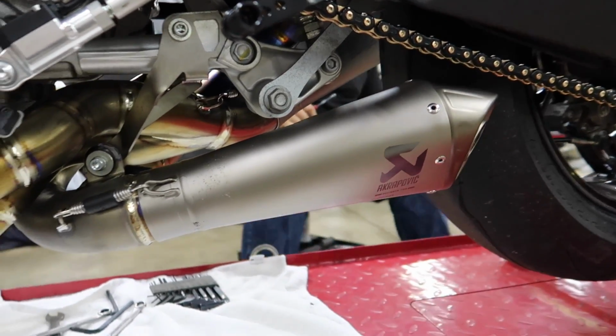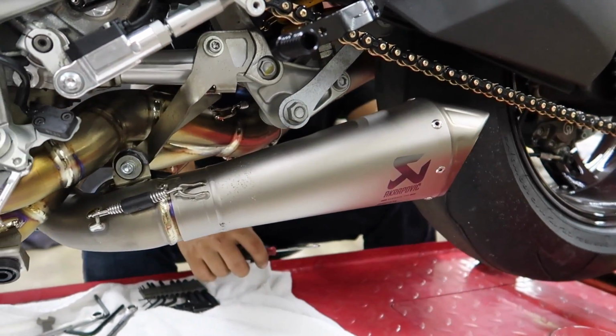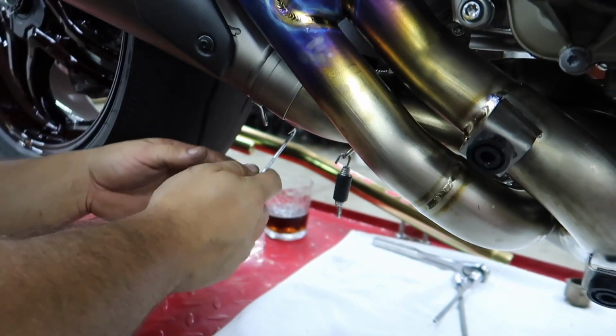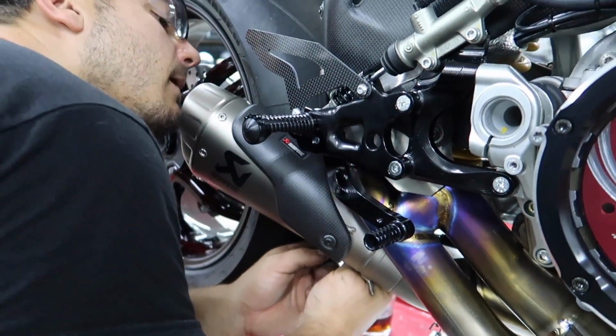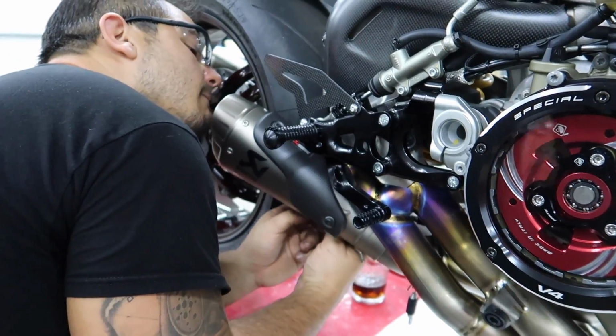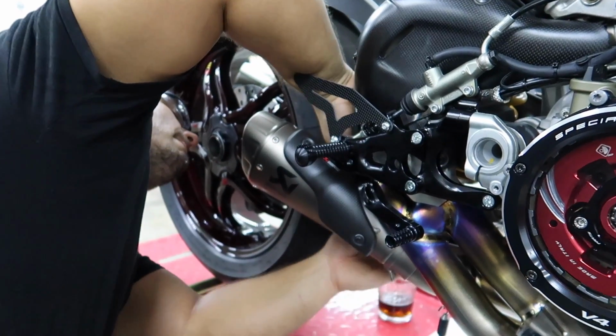All right, so just like that, this side is back on, and we're gonna do the same thing on the other side. What are you doing right now, Dado? I have to take this exhaust off. You're pulling the muffler off? I am. Pulling the muffler off to remove the baffles, because the bolt fell in there.